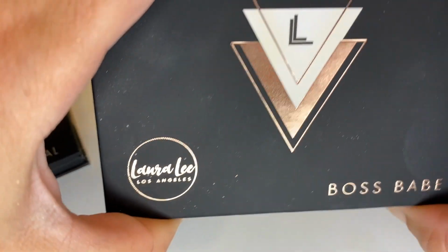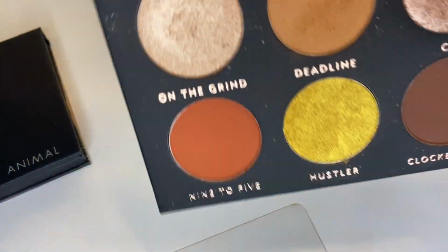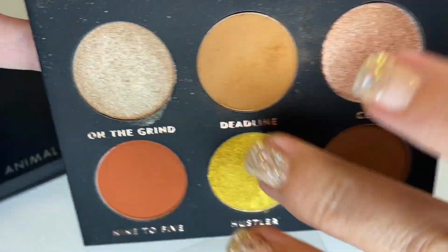Next up, I did not get these from anyone, but these are the Laura Lee Los Angeles. This is Boss Babe. So it's a little set. It has 2 little drawers and then has the different shadows in it.